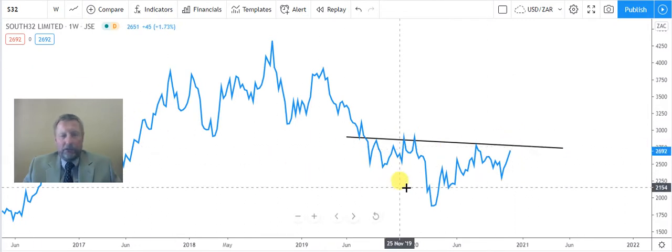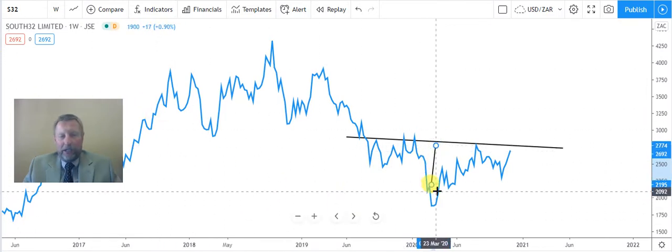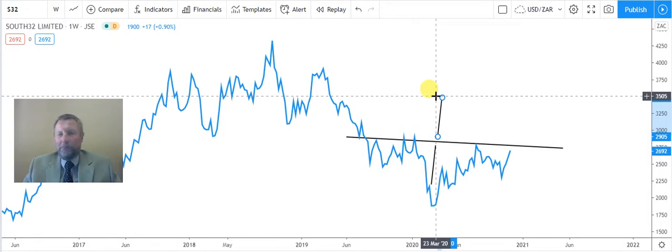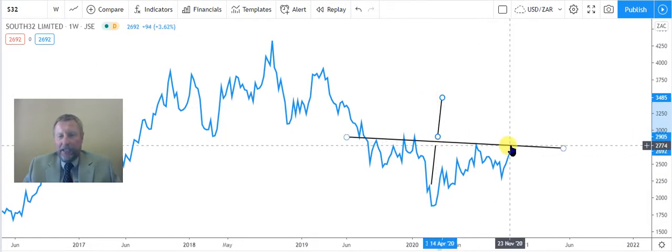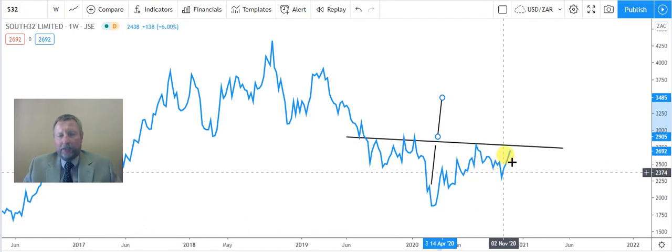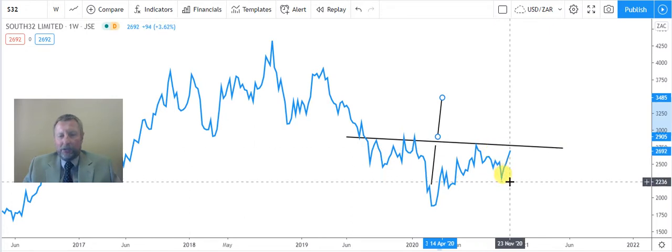And if we do a projection here, we use that little line from the head to the neckline, and you just take that same projection to the top. It can maybe take the share all the way back to 35.05. But what's the important thing here? The important thing here, Neville, is that it needs to break this neckline. That neckline sits at 27.74. If it breaks that neckline, then you know that this left shoulder, this head, and the right shoulder is in place, and it can maybe give us a nice rally. If you do buy on the neckline, make use of the low of this right shoulder, 22.64, as your stop loss.